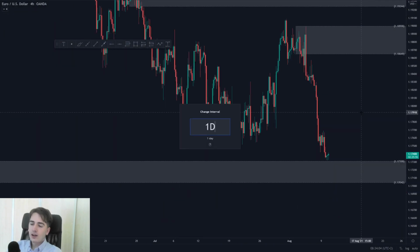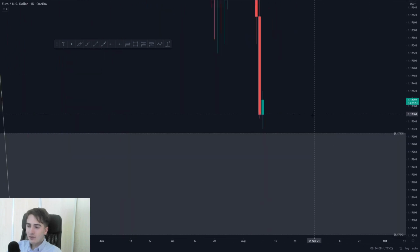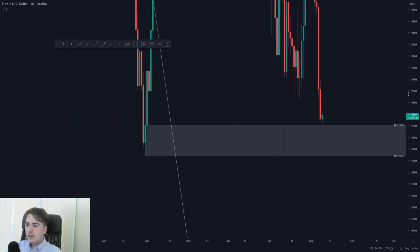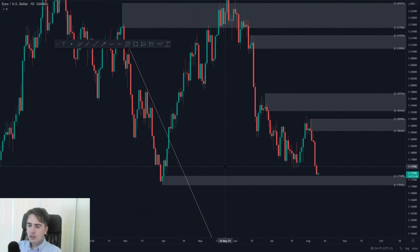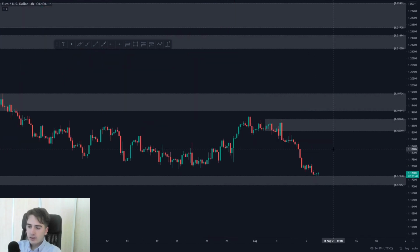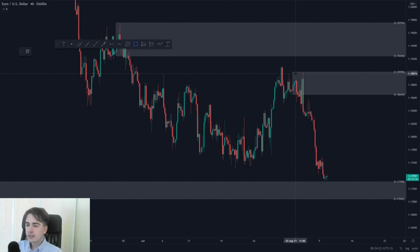So euro dollar, and euro dollar has missed out on my zone by nothing, hardly anything. Looking at euro dollar at the moment, it is looking good for a pullback, of course, just from a logical perspective. Not a big fan of euro dollar, to be honest, at the moment. Going in towards the 4 hour, what we can see is that we of course have this massive overextended move in towards the lows, looking healthy for a pullback.